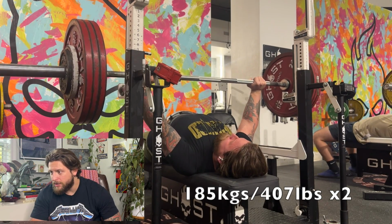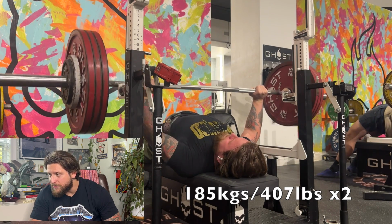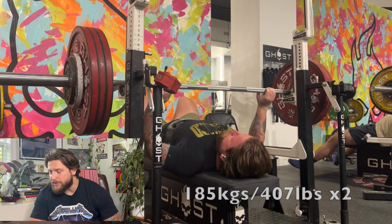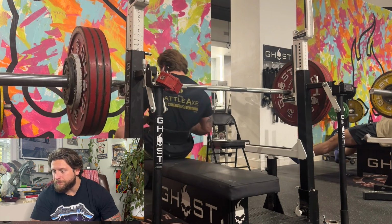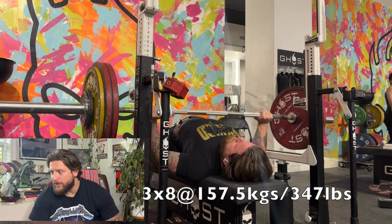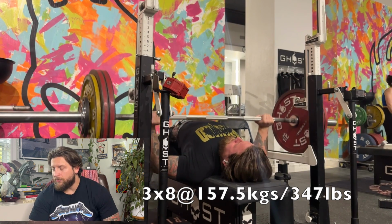Now, my bench press, I have a top double on this day, and I chose to do 407 pounds for this top double. Moved really smooth, really well. My bench press, like I said, has been really feeling good. And now, 157.5 kilos, 3 sets of 8 for my volume work today.